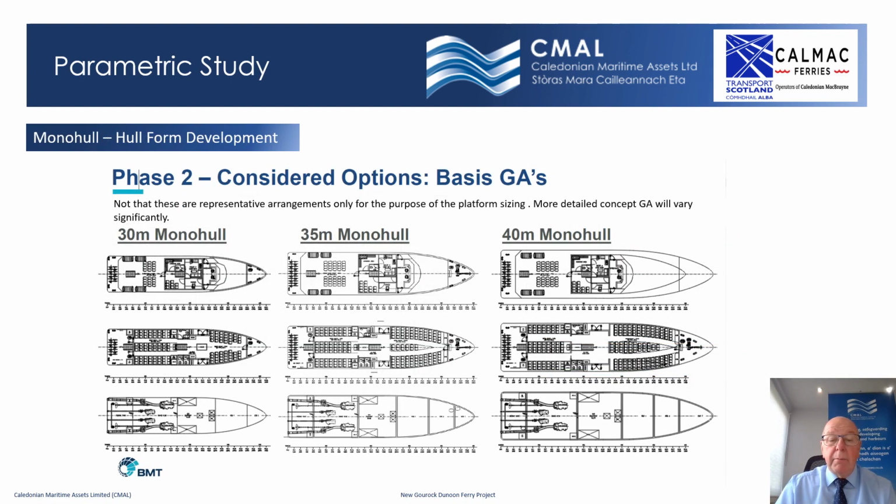So in general, the parametric study has looked at monohull configurations ranging from 30 metres up to and in excess of 40 metres. It should be highlighted that the study indicates that in excess of 40 metres, a significant cost increase with regard to CAPEX, OPEX and emissions occurs, with no resultant gain with regard to performance.